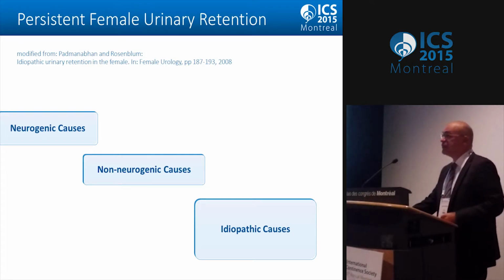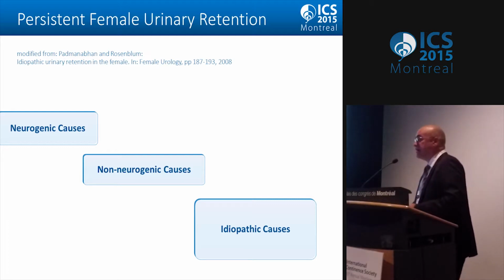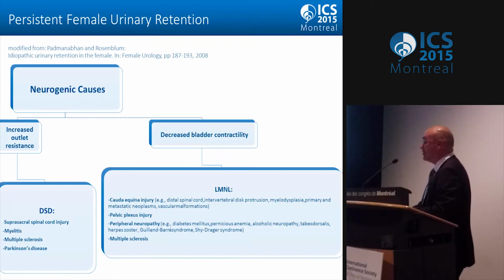David has explained the etiology of these patients. We can classify them in 3 groups as neurogenic, non-neurogenic causes, and idiopathic causes. Neurogenic causes are these ones, as you see on the slide, and the evaluation of this patient group is the same as we evaluate any kind of chronic or persistent lower urinary tract symptom in our patient group.